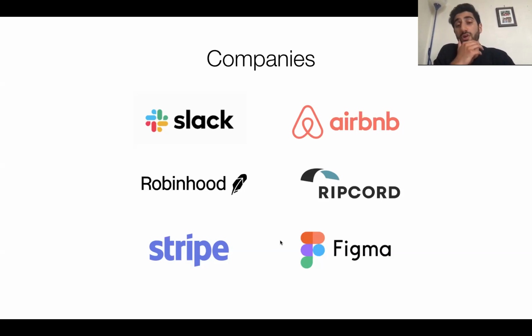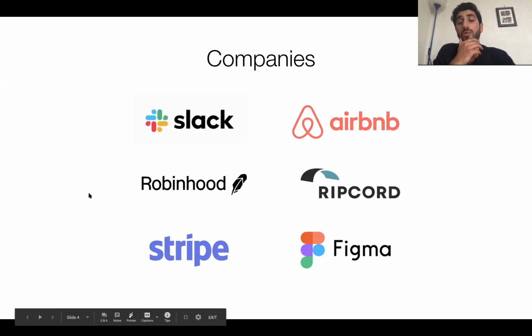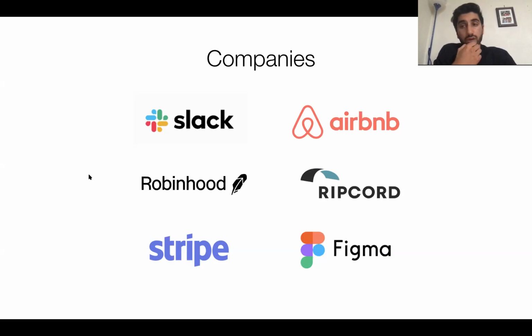But these are some of the portfolio companies. These are the 6 that are arguably some of the most popular. Uber is not on here, but Uber is equally as popular as these. So there are 20 plus portfolio companies. I feel bad that I don't have all of them on here, but I feel like these would be of interest to many of you.